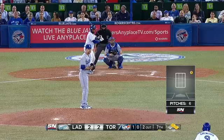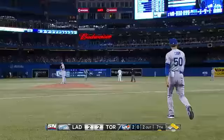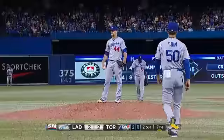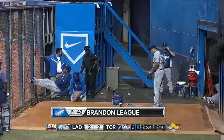Two outs, first and second. Blue Jays trying to take the lead in the seventh. 2-0. Dodgers trying to extend their win streak to six straight. But before we get another pitch, Chuck Crim will come out and talk to his pitcher, Chris Withrow. Withrow just been called up. He pitched in Albuquerque, AAA. Got off to a great start in AAA.